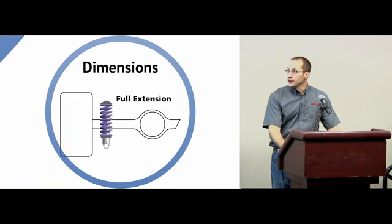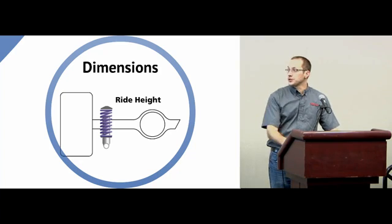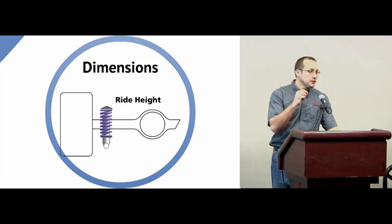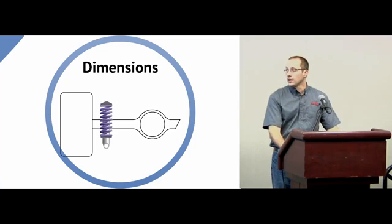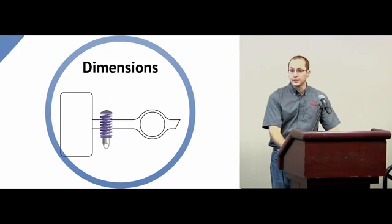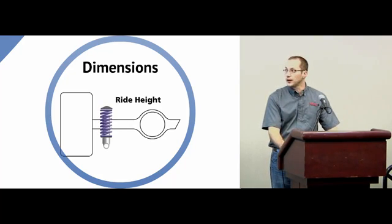The last part in selecting the proper coilovers or the proper shocks and springs for your car is the dimensions of the shock absorber. On a rear coilover application like this, you would simply want to measure your ride height dimension. Ride height is the most important dimension. What we're after is you want to run that shock absorber between 40 and 60% stroke of the shock when the car is at ride height. So if you have a shock that compresses at 11.5 and extends at 16.5, then you want to drive it around 14.5 inches in that range.